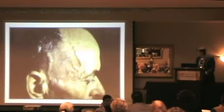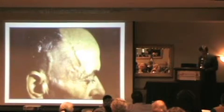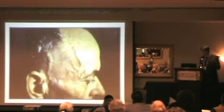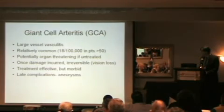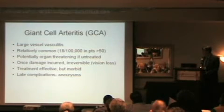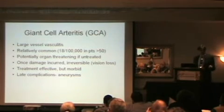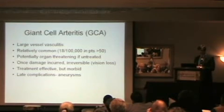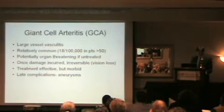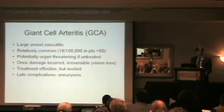So again, the comorbidities in this patient group can often lead to the internist missing the diagnosis, but it's a relatively common disorder. So again, as I mentioned, this is one of the large vessel vasculitides, and I think this group is familiar with the fact that there are different ways to classify vasculitis, but one looks at the size of the blood vessels involved.